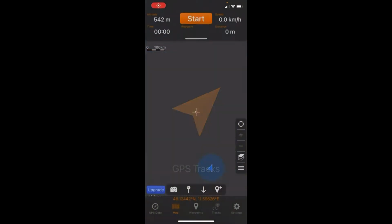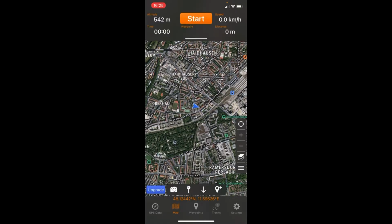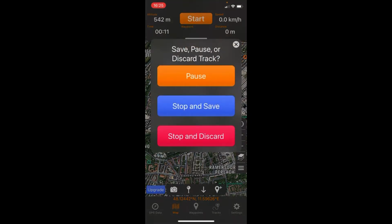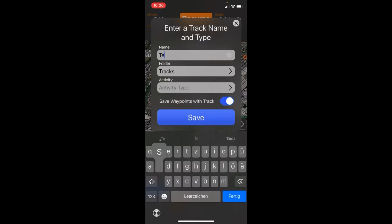PS Tracks. Okay, it's as simple as this. You just need to press the start button and that's it. As you move, your location is traced. Then you press stop, save and give a track name. Okay, the track name is YouTube test, and save.